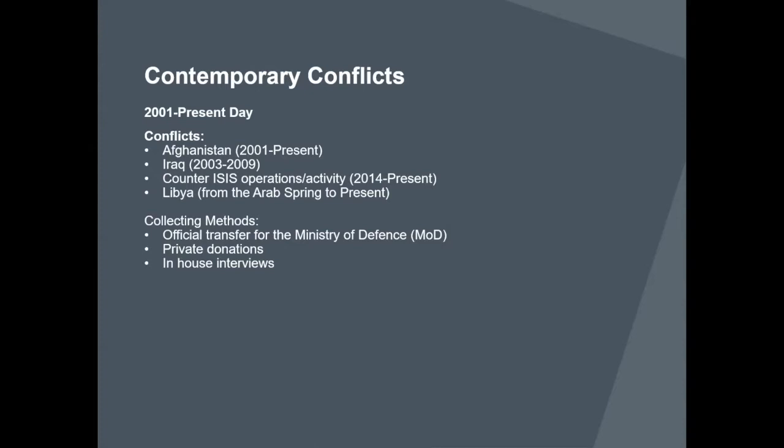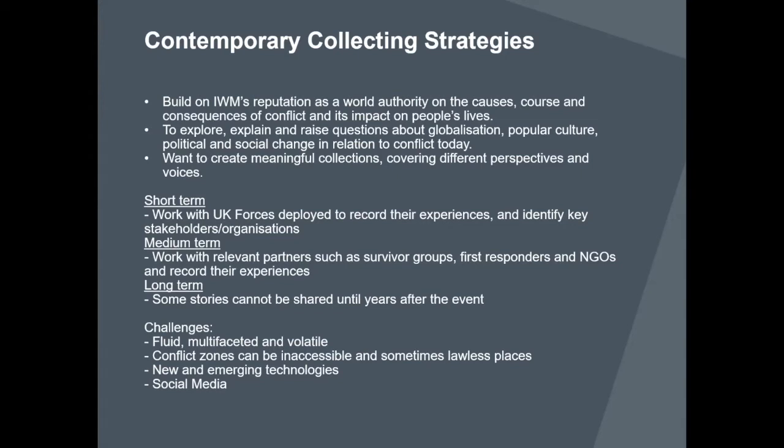The official transfers that we have from the MOD, so these are large collections of film and photographs taken by designated cameramen and women who are out in these conflict areas. We have private donations from people who come directly to the museum, and then we as a museum will also identify people that we would like to interview, and we will then arrange those in-house interviews as well, which leads nicely on to our collecting strategies.